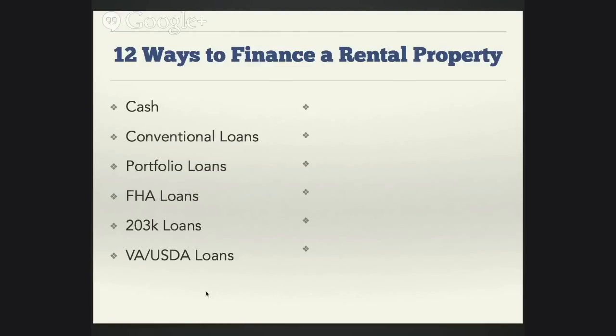VA and USDA loans, these are actually two totally separate things. I just combined them in one because I wanted 12 ways to finance, not 13 ways to finance, because 13 is unlucky. So VA are Veterans Administration. If you're an active or former military member, you can get a 0 down loan on a property. And I believe, I'm not a mortgage broker, but I think that counts for 2, 3, and 4 unit properties also, which is awesome that you can get it for 0 down.